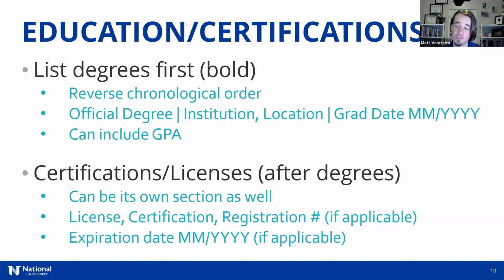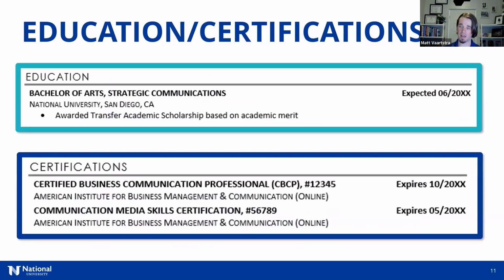Certifications and licenses also come into play here. This can be listed after your degrees, as like a subsection under education, or it can even just be its own section. You can just have a section for certifications and licenses. If the field is all about licenses and certifications, I would do its own section. Just make its own section, list your certifications and have those included for sure. Here's what it might look like.